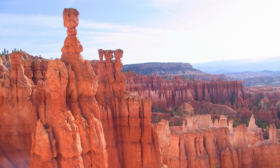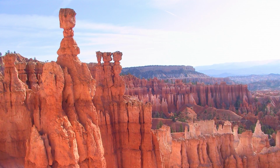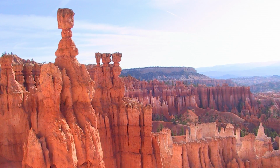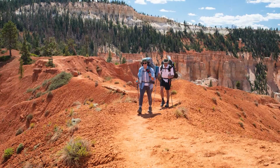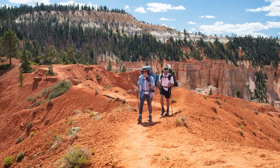The weather can be a little bit more crazy as far as like thunderstorms and rainstorms and monsoons that come through this area. Because you're at such a higher elevation, the temperatures are cooler. And so you'll want to keep that in mind as you plan. But typically from Memorial Day through September is just an awesome time to be here. You should be able to pretty much hike everything and do what you want if you visit during those months.